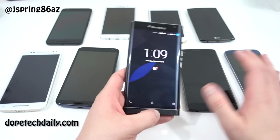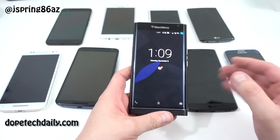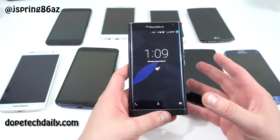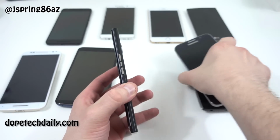I picked out 8 phones of various sizes that I thought people would want to see. These aren't all the phones, so if there's another one that you know I have and you want to see, let me know and I'll try to do a comparison of that as well. So let's just get straight to it. I'll have more feature comparisons coming later. This is just strictly size. So first, let's go ahead and do the Galaxy S6.